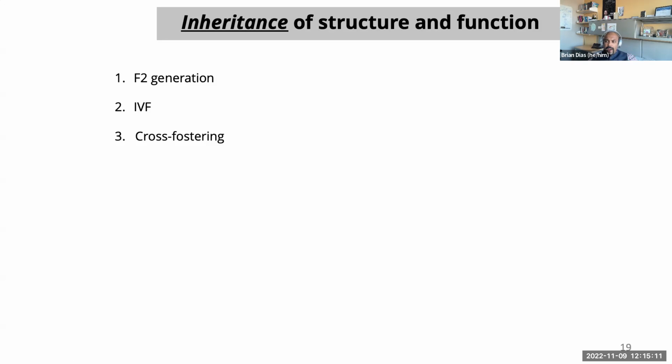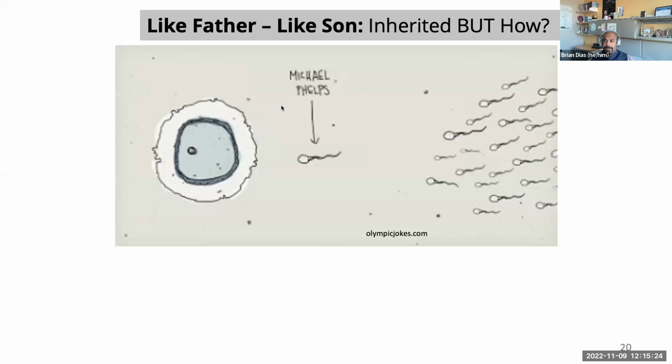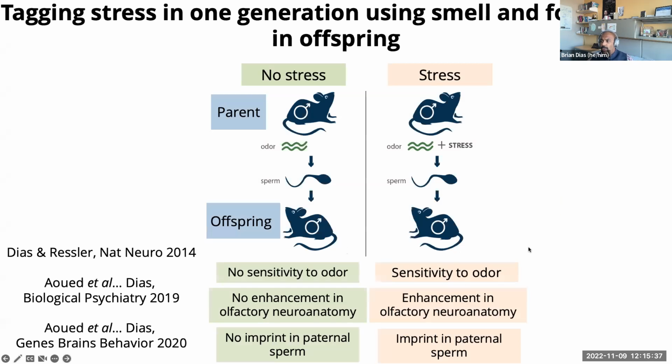And what we find is that with in vitro fertilization, for example, where there's no traditional mating that happens with these animals, information in the sperm is sufficient to allow for these effects to persist in the next generation, thereby suggesting to us that there's something in the sperm that allows for information about this experience to be inherited from one generation to the next. And so what we are now looking at is, not only is there a sensitivity to this odor in the next generation and an enhancement in olfactory neuroanatomy, but we've done some studies which suggest to us that sperm register information about this olfactory sensory experience in the F0s.